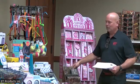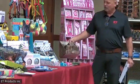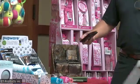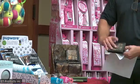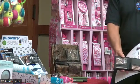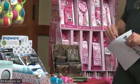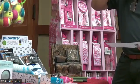We'll move on to a couple things just for the fall. We do have a camouflage wallet. There's a trifold and bifold, and these are Realtree licensed wallets, right? They are licensed, and again, they're really good quality. They have leather on the inside, but there's a trifold, and they also have some bifold wallets. So again, Realtree licensed, great for the hunter, great gift for somebody who enjoys hunting during the fall.